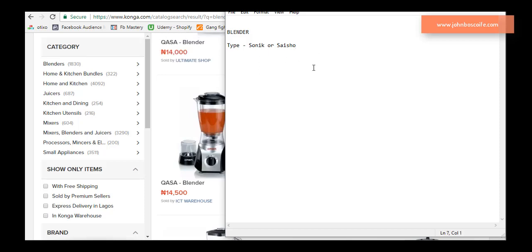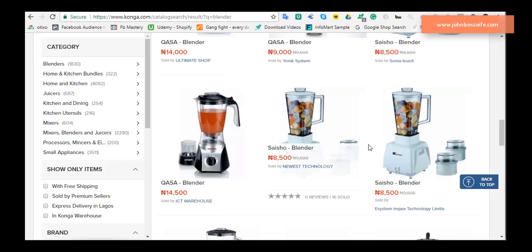Now that I've seen that blender sells, Sonic and Sideshow, any of them sell, what I need to do is to go back to my drawing board and ask myself, what products complement a blender? What products complement a blender? Now, someone who uses a blender would actually want to make juice with this blender, okay? And someone who likes a lot of juice may like some other fancy glass cups for the juice.